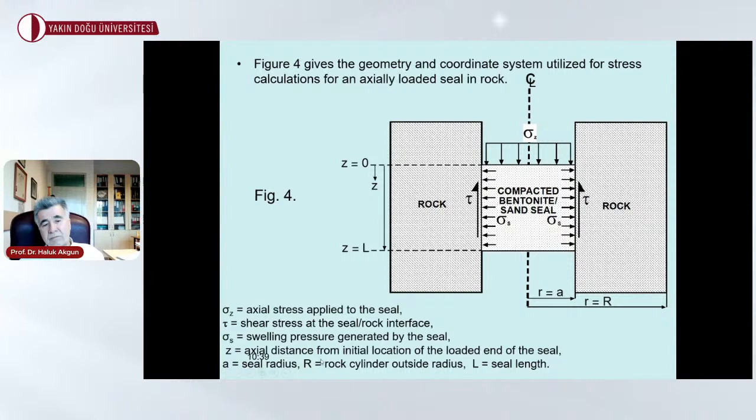Z is the axial distance from initial location of the loaded end of the seal. A is the seal radius. Capital R is the rock cylinder radius, and L here is the seal length.